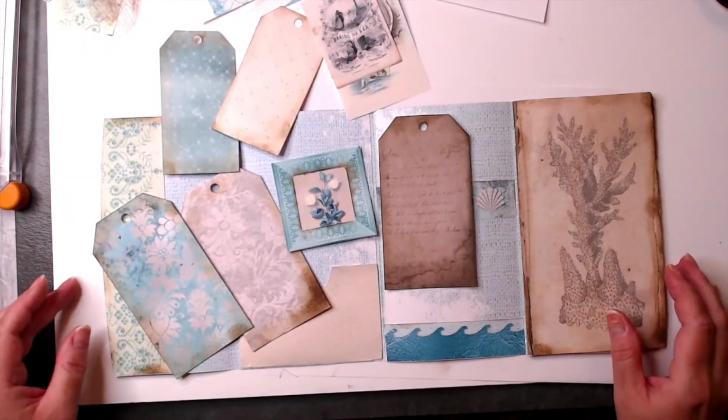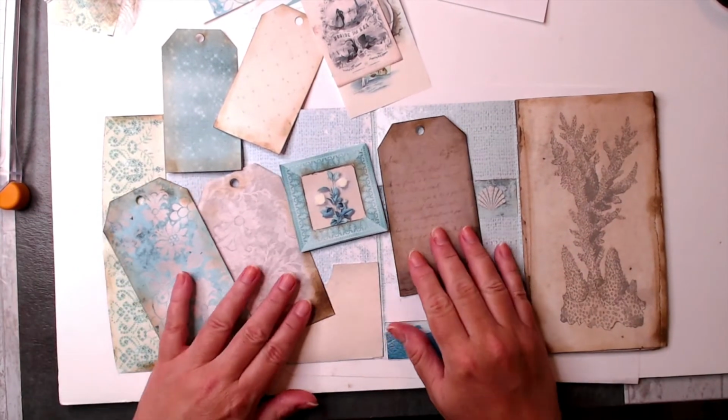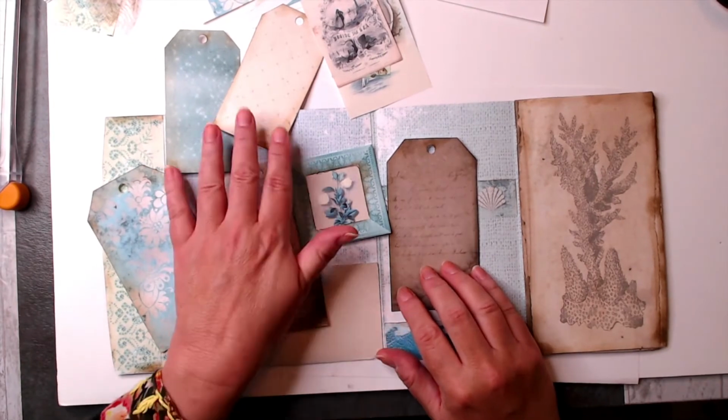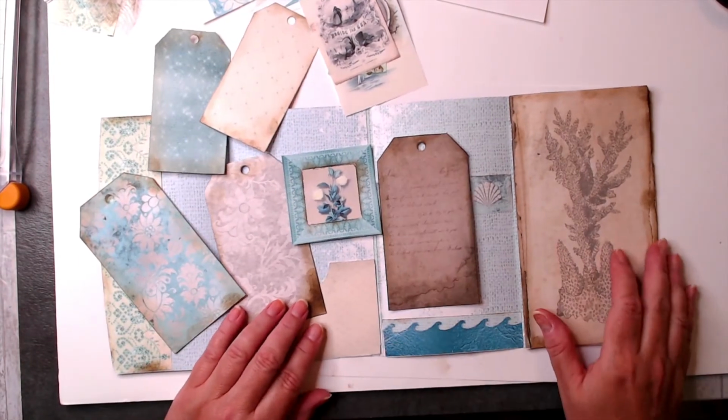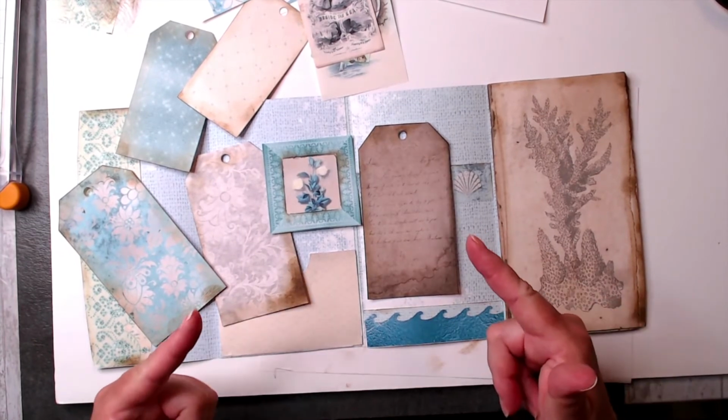Okay, so like I said, with this kit, there's tons of fun ephemera, and there's three large tags, two smaller tags, and I'm just going to start decorating some tags, so let's go.